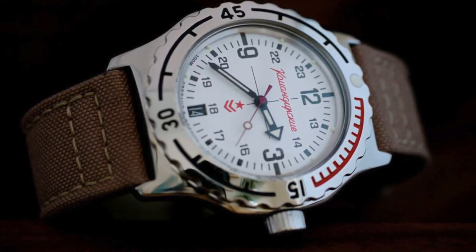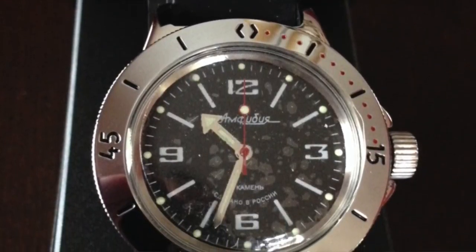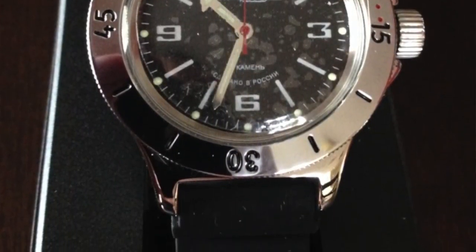He's also looking at picking up a Komandirsky and or a Vostok, so he was asking me which one I think he should get. I said the Komandirsky, because the only downside with the Vostok is that the movements don't have a quick set on the date, so that's super duper annoying.